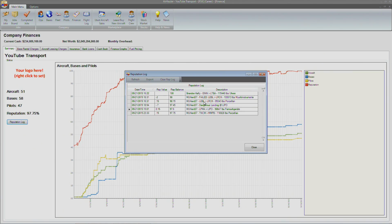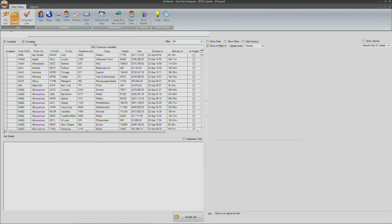Only BL. I feel like I want to say Madrid or Barcelona. I can't remember. That was Barcelona. I can't remember where that went to. LRCK. I can't really remember where that is. But it actually gave us credit for one. Alright, so LiPo, it did give us negative 0.7. But see, that one has got 0.15. I don't know, maybe it's for the delivery, but we got not negative 0.7 for the landing. I don't know. It's kind of weird.